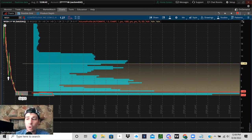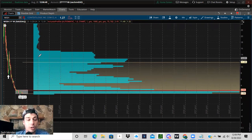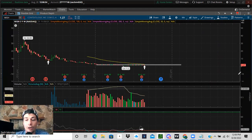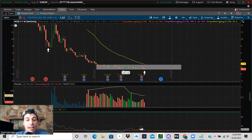Okay. We're going to zoom in a little bit more, get past the weekly chart now, or we'll just zoom in real quick and we'll turn a different study on. We'll turn our volume profile off, and we'll load our simple moving averages and our RSI. Now, what I want to highlight on our weekly chart here is that we have some very nice box consolidation going on. Box consolidation is going to be this right here.